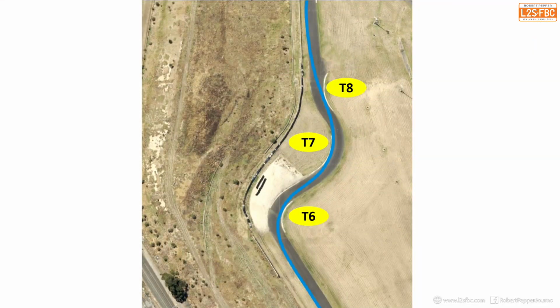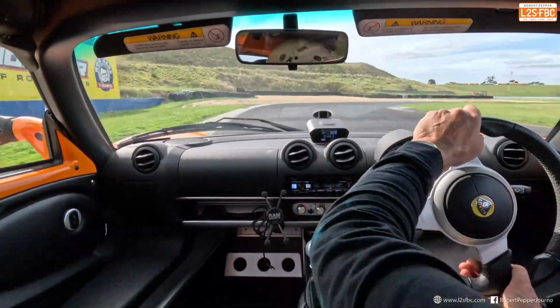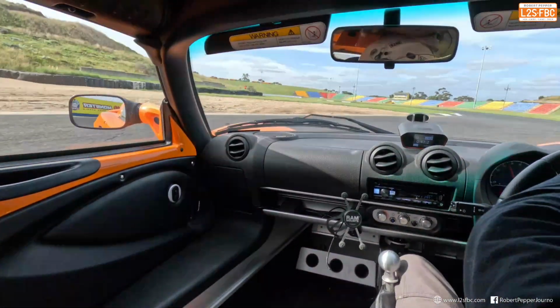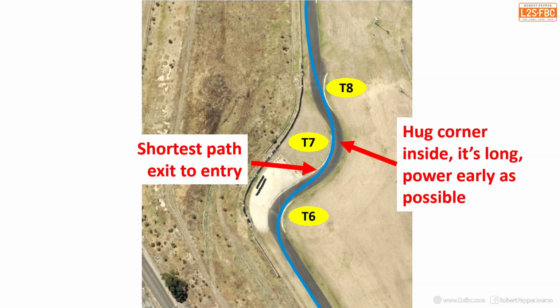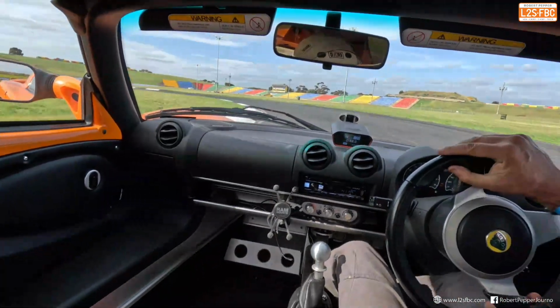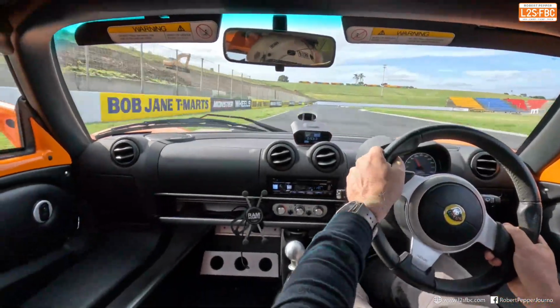Now for turn 6, that's a nice easy braking zone in the straight. Then you're looking for the shortest path to turn 7. Don't go all the way out to the right. When you enter turn 7, just go shortest path, and you tend to hug the corner. Keep it on the inside.